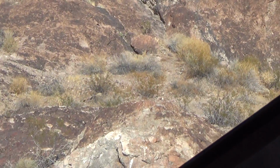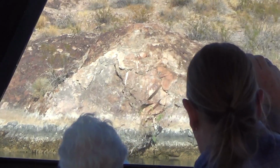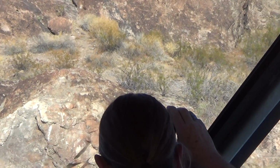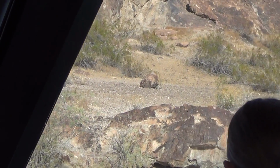Okay, it's Wednesday, November 13, 2019. It's about 2:30 Arizona time. We're on a jet boat. We're on a jet boat between Lake Havasu City.